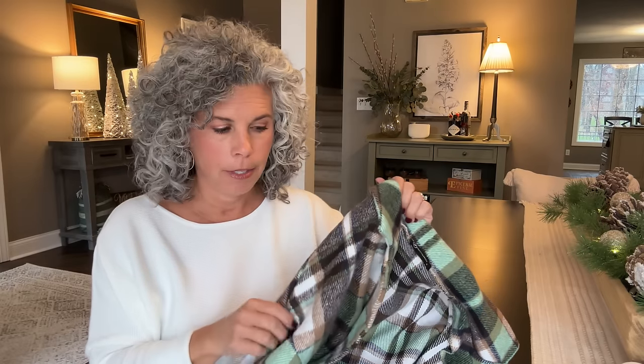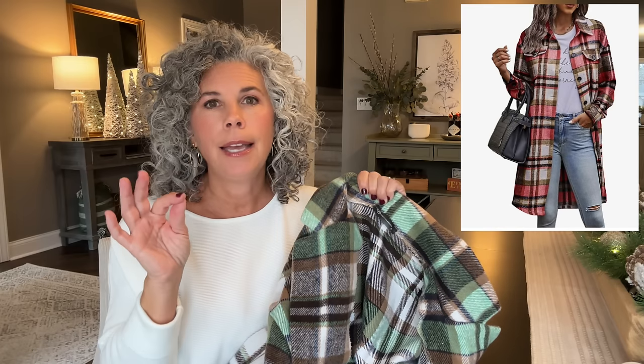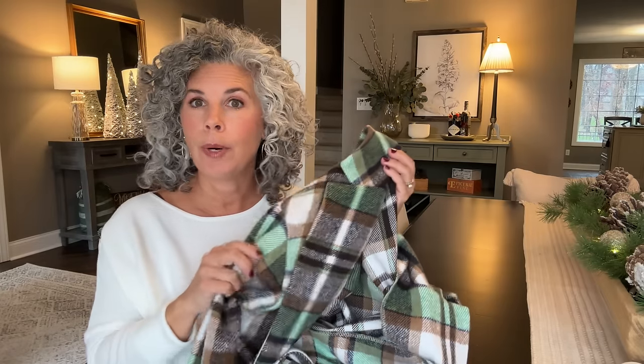Then there's this super cute plaid jacket that I bought several months ago. I love this in the color green. It comes in so many great colors. So it's basically a thicker version of a shirt made a little bit longer to be a jacket. So cute, paired with jeans or, oh, my cargo joggers. How adorable would that be?